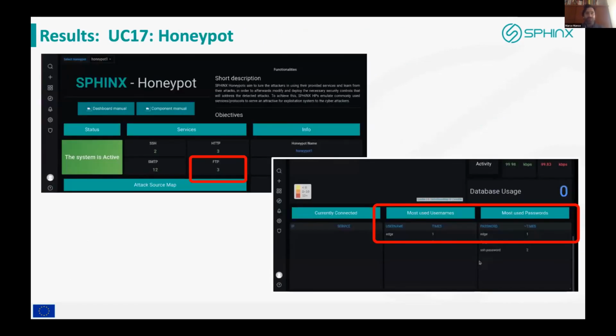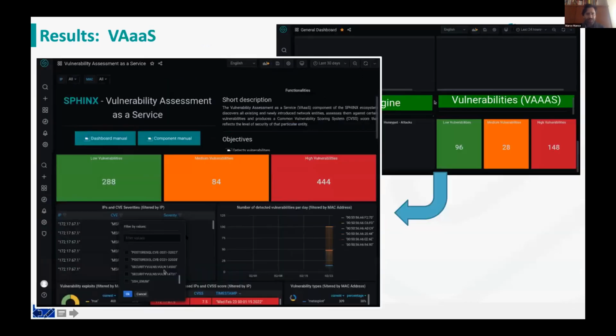The integration of the Honeypot was also relatively smooth. The Honeypot was put in the network. We created one of them as the FTP server, the one of interest. And you can see that as the N2 tools were being executed, we were detecting the connections to the FTP server, and we could even have information about the username which was used. And since this is a tool where we want to verify what's happening, we were also storing the password which the attacker used. So this is for the Honeypot.